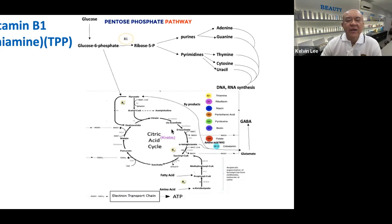Okay. I will start with vitamin B1. Where is this vitamin B1 needed in the Krebs cycle? B1 is called thiamine. TPP is the active form. Okay, TPP is called thiamine pyrophosphate. This TPP is the active form. All right. Okay, where is it? Let me see. Okay, vitamin B1 is involved in the Krebs cycle in 4 places.